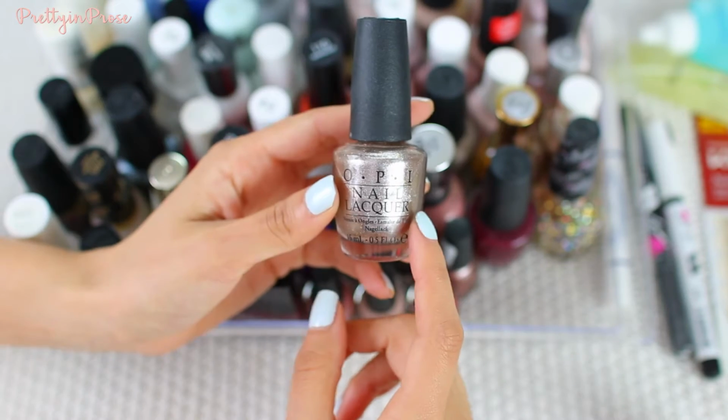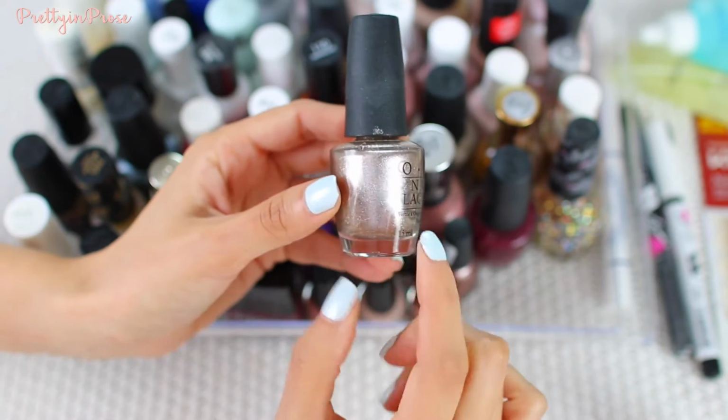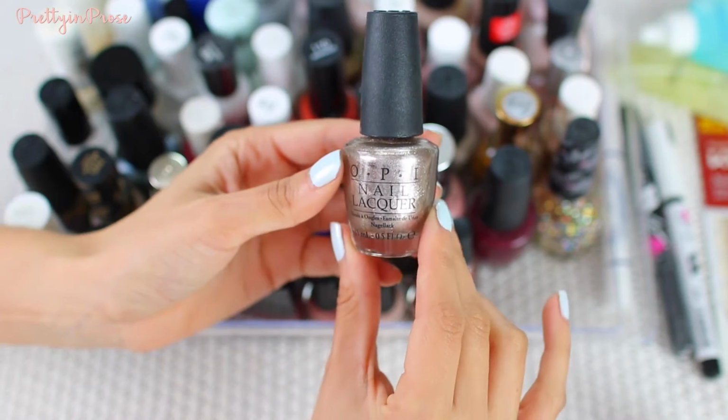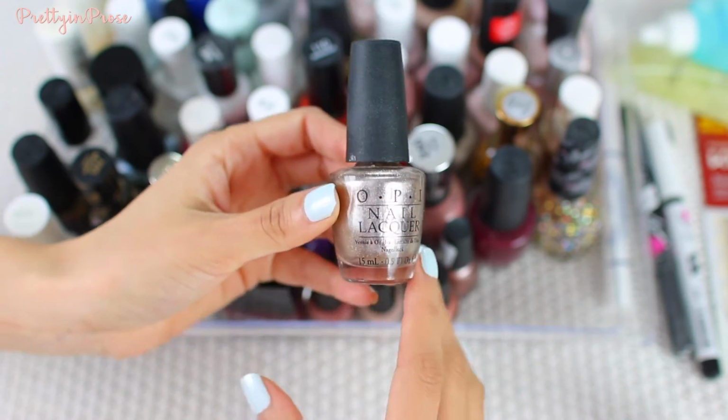This next one is a longtime holiday favorite of mine. It's ultra glittery and beautiful. This one is more of a solid polish, so you can just wear it completely on its own, and this is OPI's Designer De Better. It's just a perfect holiday party, holiday time type of polish.